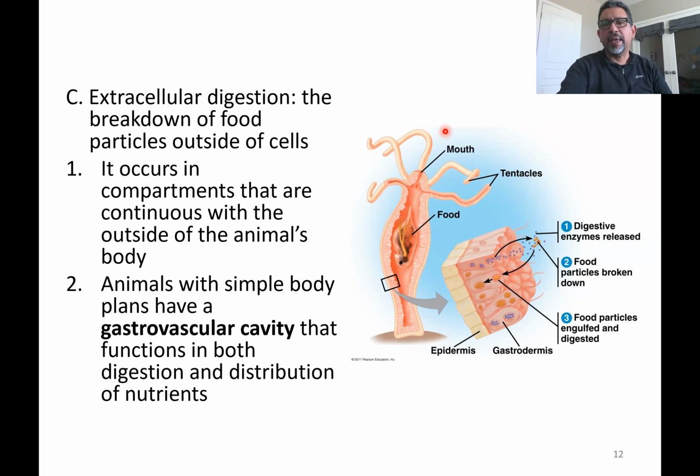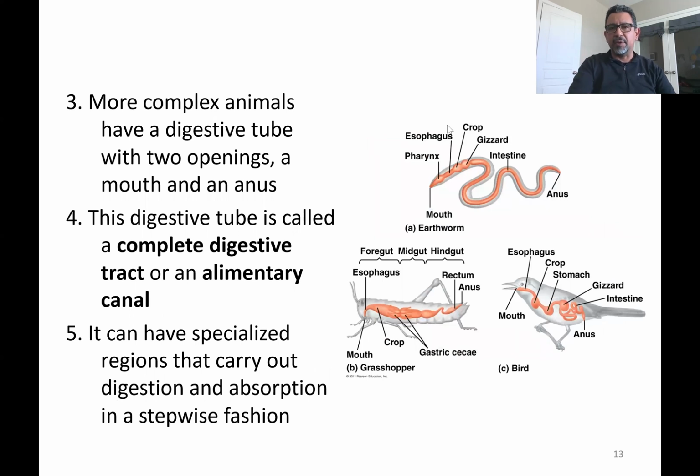Quick review: ingestion through the mouth, digestion in the gastrovascular cavity, absorption, where cells lining the gastrovascular cavity take in those nutrients, and excretion, where waste will be collected in the gastrovascular cavity before it goes out through the mouth. Extracellular digestion will be present in other animals as well.